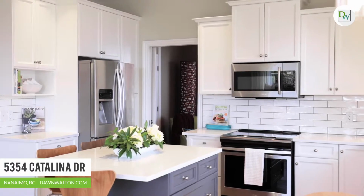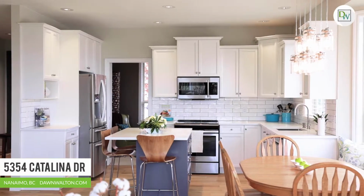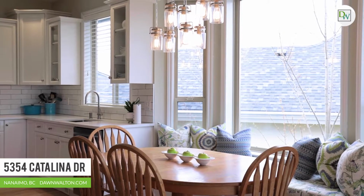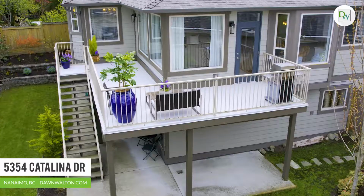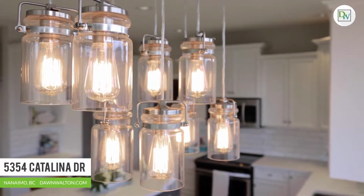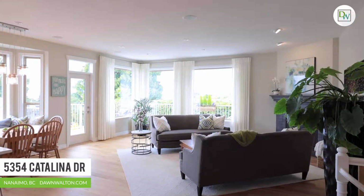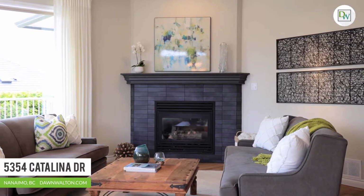The main living space is an entertainer's delight, centered around a fabulous island kitchen, quaint dining nook with window bench seating, elegant great room with cozy gas fireplace, and access to the wraparound deck to enjoy the fresh West Coast ocean air. Beautiful 9-foot ceilings and massive windows bring in an abundance of natural light to this modern open plan.